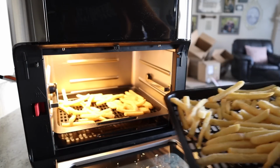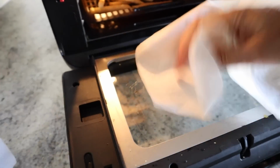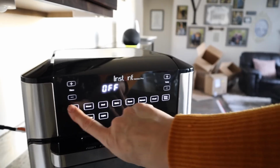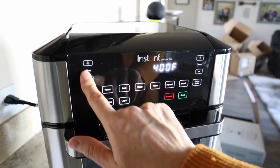I'm already feeling like this is gonna be a pain in the fanny to clean. Oh, I'm just gonna wipe this off with a paper towel. Oh my gosh. All right, where's the dog? I'm gonna go ahead and set this one up first. 400 time, 15 minutes. Whoopsies, hello.